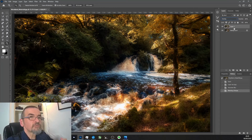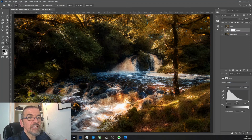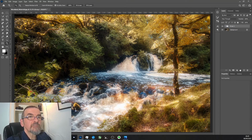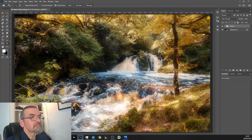Now this has also made it a bit too dark, so in between these I'm just going to use a levels layer, and I'm going to take the middle slider and shift it up from 1 to roughly about 2. And what we can see then, if I just group those two layers together. So this is the effect.